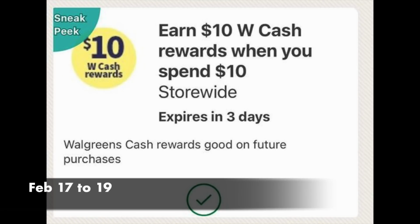So we're going to talk about this goofy booster of spend $10 and get $10 back in Walgreens cash when you spend $10. So this is valid from the 17th to the 19th, and this is the biggest your mileage may vary. I didn't receive this in either of my accounts, just to note that. But if you might have received it, I have prepared a couple of deals for you.